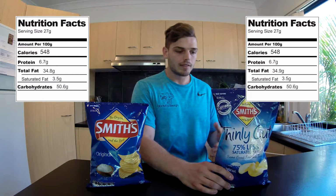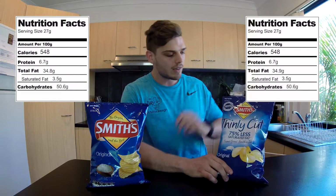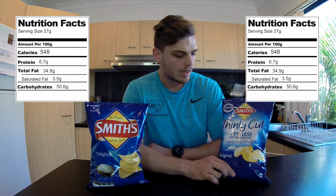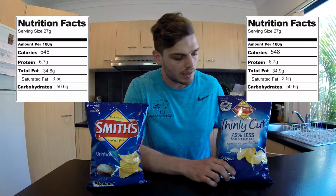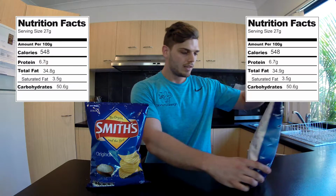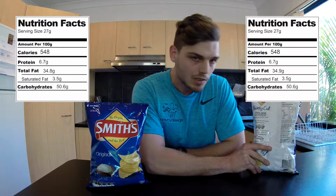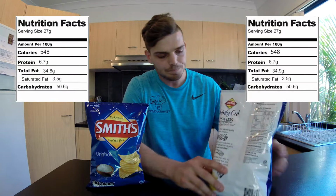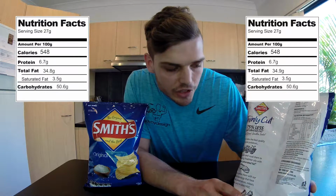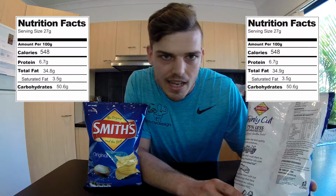So I started looking at the packet again for a little bit more detail. On the front here, we've got no artificial preservatives, colors, flavors, or added MSG. It doesn't do too much for me in regards to the 75% less saturated fat, so I started digging on the back. Now, as you can see here, it says, first we take the best quality Aussie potatoes. Then we slice and cook them to perfection using healthier oils with 75% less saturated fat.